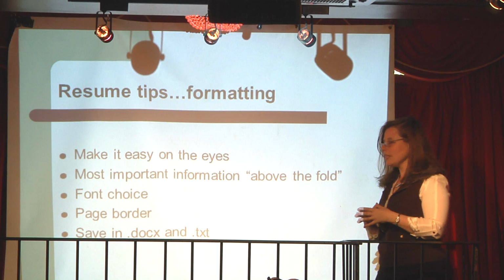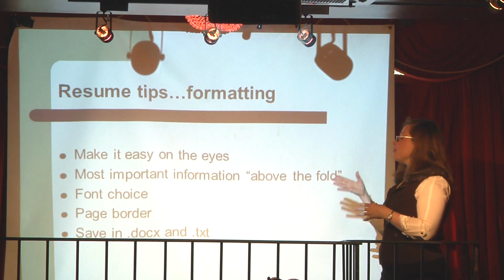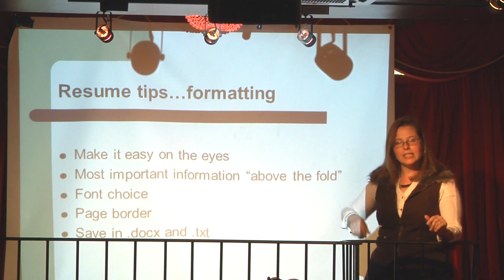Make sure that you really look at your font choices. An underused font that people just don't even think about using is small caps. Not regular caps, small caps, where you highlight, right click, and choose the little small cap thing. You can use that delicately. I'll show you in some of the samples that I have. Font choice, again, really subtle.